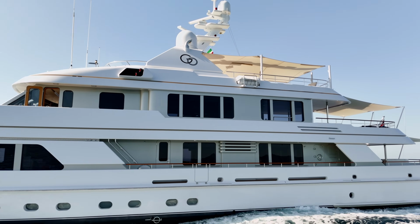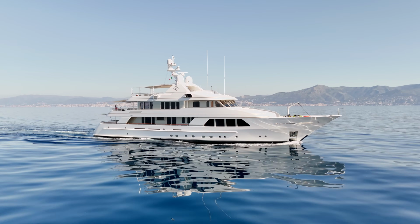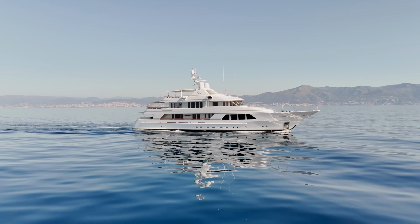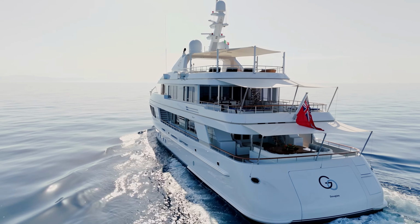Then he asked Feadship what they could do, and the owner proposed an extension. And for a modification, because at the end of the day, it's an extension, but they have literally rebuilt the aft of the vessel to make it what it is today, a 43-meter Feadship. So she's an SL39 that's actually 43. It's a custom Feadship because Feadship always build custom boats, and now we can say that it is almost a custom 43-meter by Feadship. It's unique. It is unique, yeah, indeed.